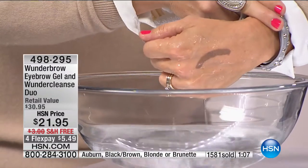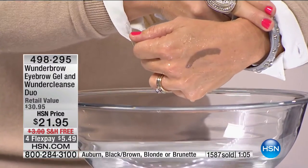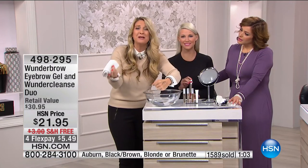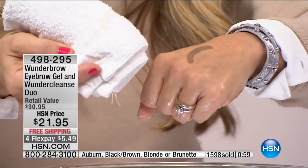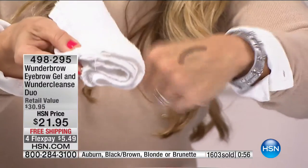Right. So whether you're caught in the rain, whether you're working out, whether you're sweating, whatever it may be, even just sleeping, your pillowcase, for goodness sakes, look at that. White cloth. Nothing. I'm getting nothing on here. There is no transfer. Isn't that great? Nowhere.